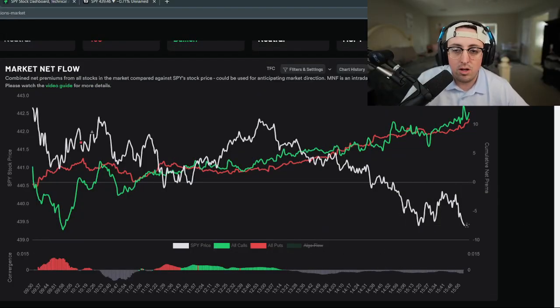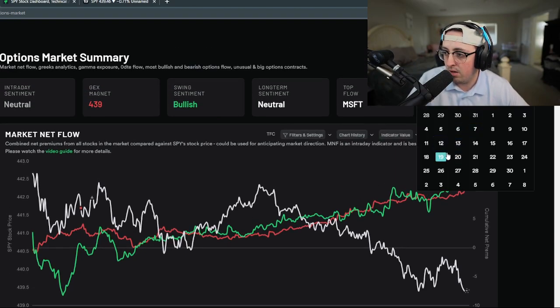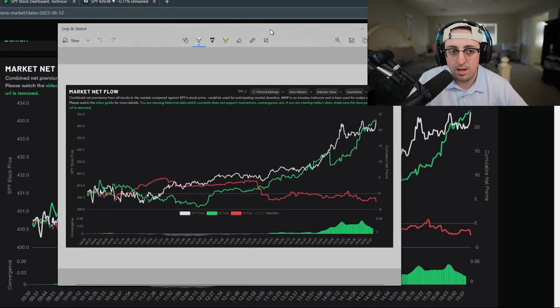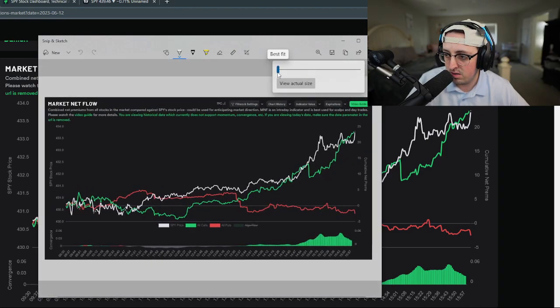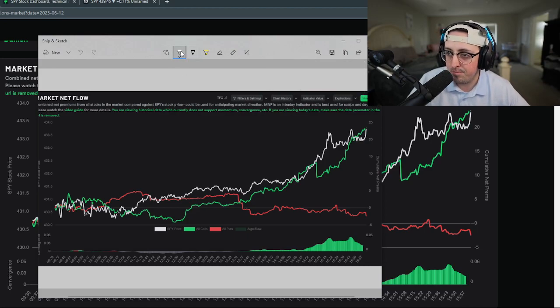All right, so here we have market net flow. This was on Friday, so we're going to start on Monday of last week. So let's go to the 12th, which was Monday. Let's take a screenshot of this so I can look at it more. Okay, I hope everyone can see that. So down here is the convergence. It's really hard to see actually. Let's see if I can make it a little bit better. Okay, so we blew that up there.